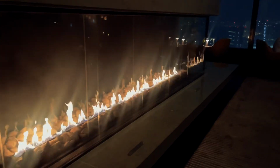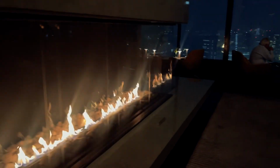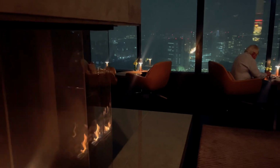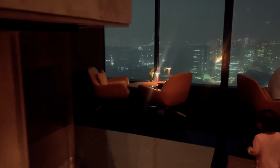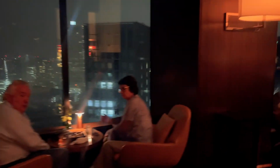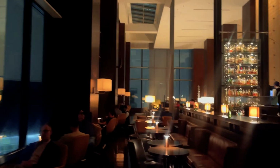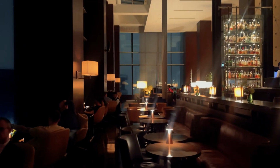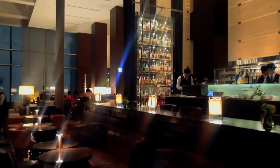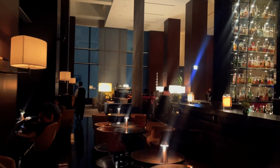Now here is the common area lounge again. Beautiful fireplace. I wanted to sit there by that fireplace, but it says not to sit on that little ledge. It's probably for everybody to see. They don't want people to cover it up. And here you see people enjoying the view, enjoying their drinks. There's their full bar.